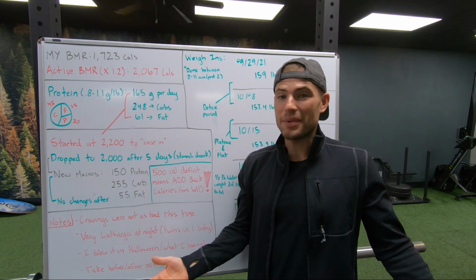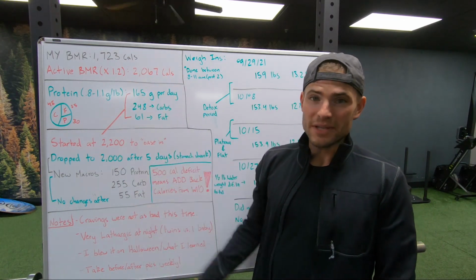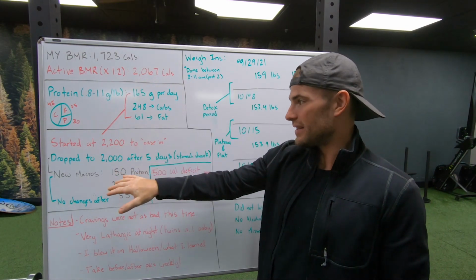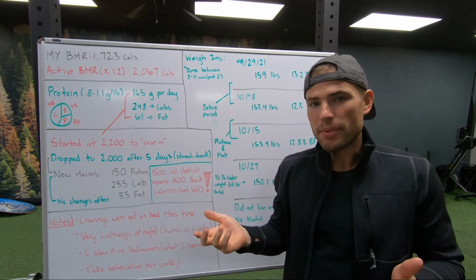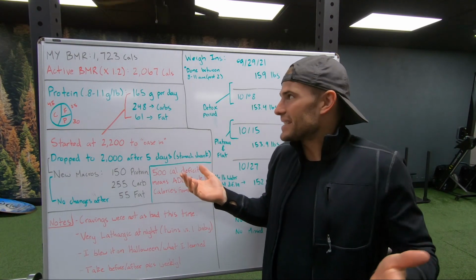Now, the thing I'd recommend right off the bat is round it. So I rounded it down just because I like to torture myself, and I went to 2,000 calories flat, and that was kind of like my baseline. Going to a solid number like that, just by the 100, in my opinion, you can do 50. It's just easier to do the math.